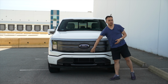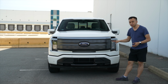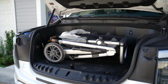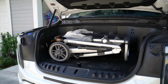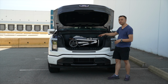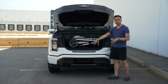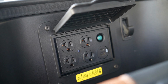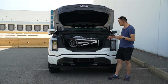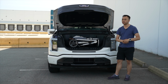And what I love the most is the frunk, because under here, it's absolutely massive. At 14 cubic feet, this is plenty of space for really anything that you have, like my full-size stroller here. It can even carry 440 pounds. And there's a drain on the bottom for you to use it as a cooler. And there's even power outlets on the side, so you can power up whatever you need. This is one of the best utilization of a frunk that I've seen so far.